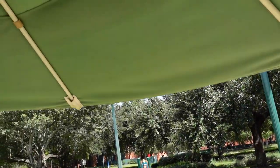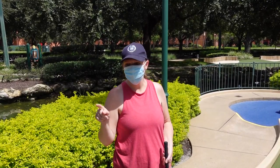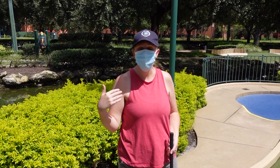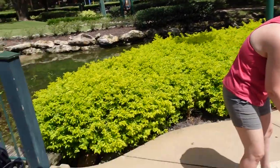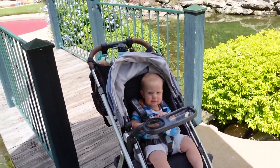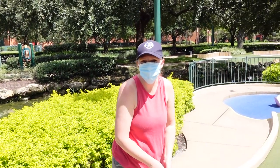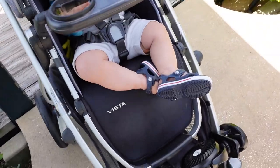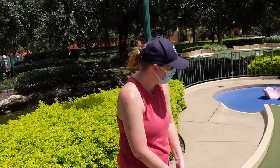These umbrellas throughout the course have been a lifesaver. Yeah, they're very nice. And actually under the shade with the breeze, it doesn't feel bad. Okay, Jackson's got it made in the shade. He's got like 15 fans on him. He's got water. Look at him. Did you see his new Crocs? Yeah. What are those? Those are my Crocs. They're called my sandals.